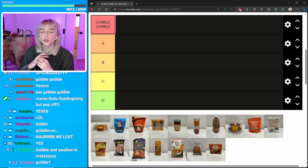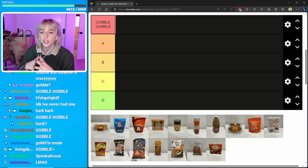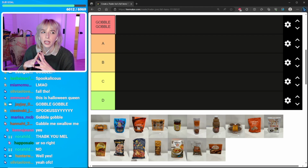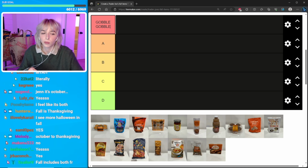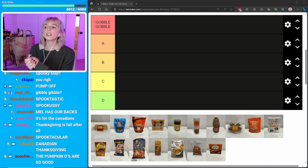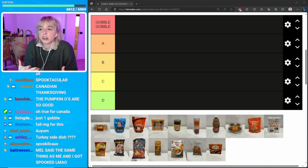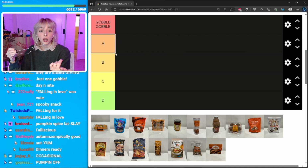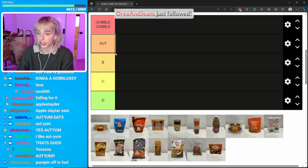Yeah, but okay, do you guys think the fall items encompass October and November? Because not all these things are just pumpkin spice. Some of these fall items are, look, you can see here, spoiler alert, we got apple cider. You know what I'm saying? A tier, you guys. This is for the items that are really, really good, but they're not quite something I'm gonna be gobbling down day and night. Yum. That's pretty good. And it starts with an A as well, so already halfway there.